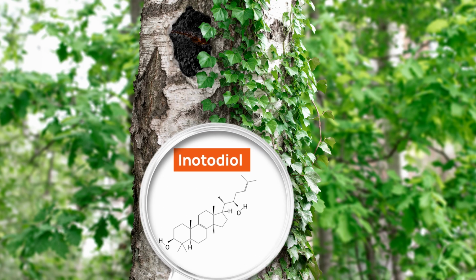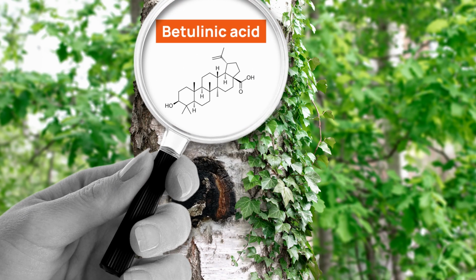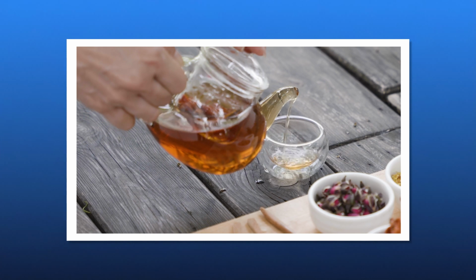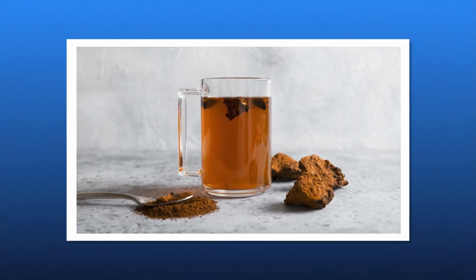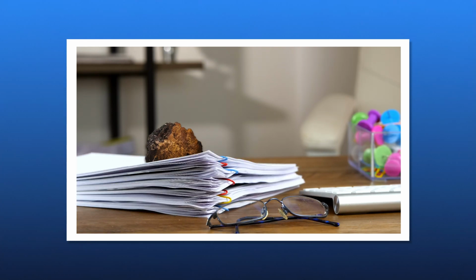Another intriguing aspect of chaga is its content of inonotiol and betulinic acid, derived from the birch trees it inhabits. These compounds have drawn interest for their potential anti-cancer properties, highlighting chaga's multifaceted benefits. The consumption of chaga dates back centuries, primarily in the form of herbal teas. Its slightly bitter taste with a hint of vanilla has made it a popular traditional remedy, believed to enhance overall well-being. Despite its long history of use, the scientific community continues to explore chaga's full potential, with current research underscoring the need for further studies, especially in humans.